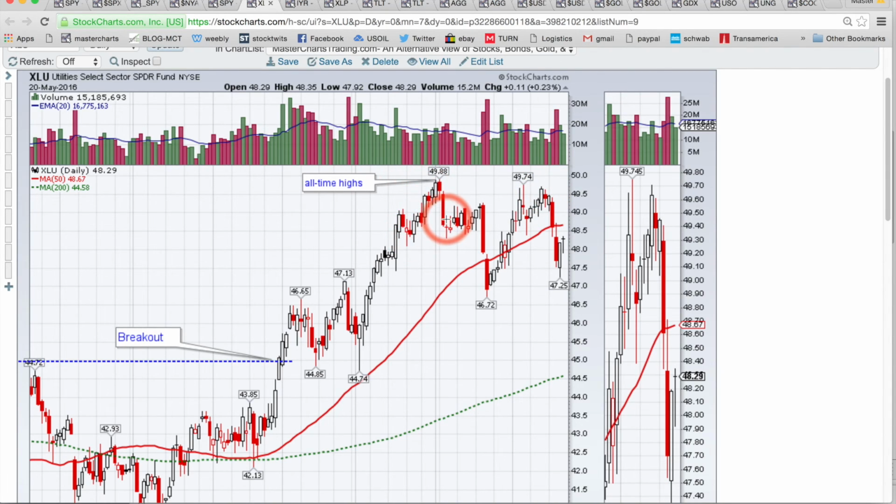For my taste, utilities are not exactly the most defensive-oriented fund. The most defensive thing you can think about is, of course, cash. The second most defensive thing is possibly bonds, a short-term one.